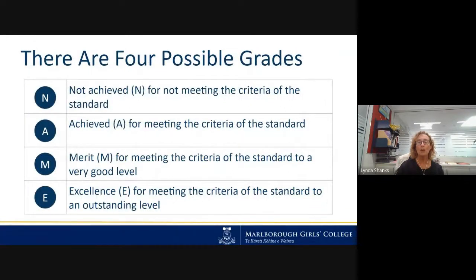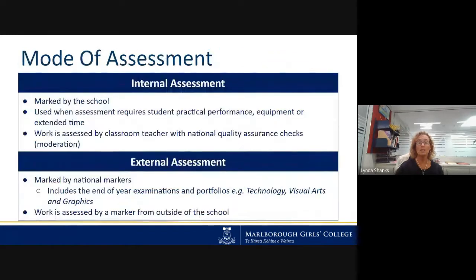There are 4 possible grades your child may be awarded using the codes N, A, M, or E. If your child gets an excellence or an E, this means they have met the criteria of the standard to a very high outstanding level. If they are awarded an M or merit, it means they've met the criteria to a very good level. An achieved or A means they've met the criteria of the standard overall, and an N or not achieved means they haven't met the criteria of the standard and won't be awarded this standard.